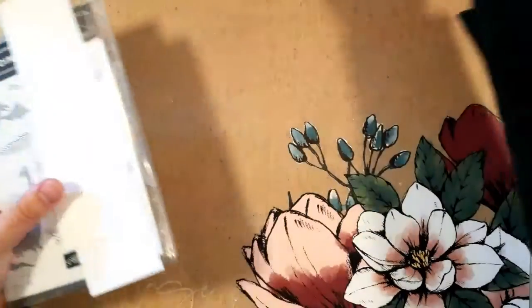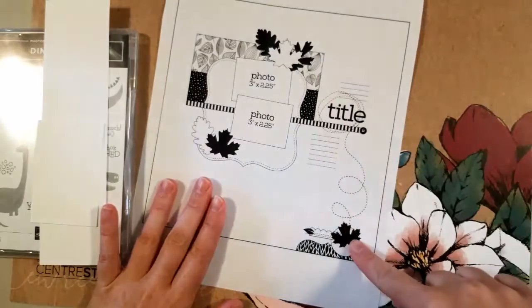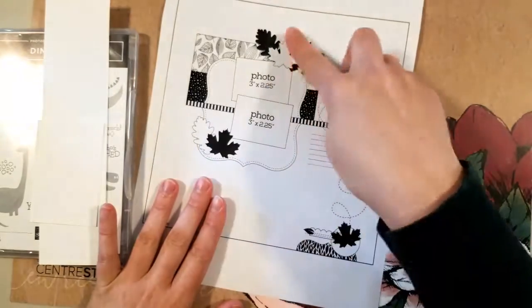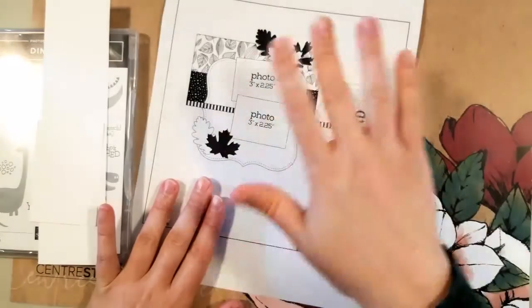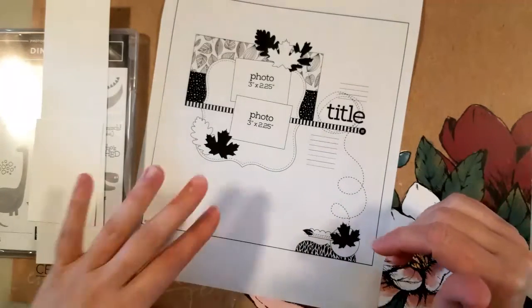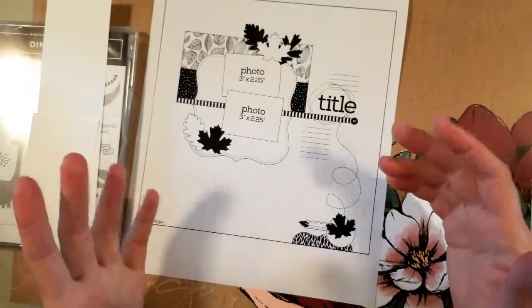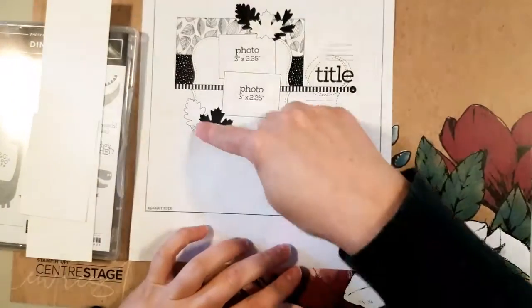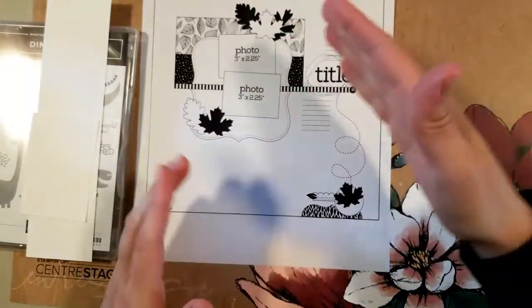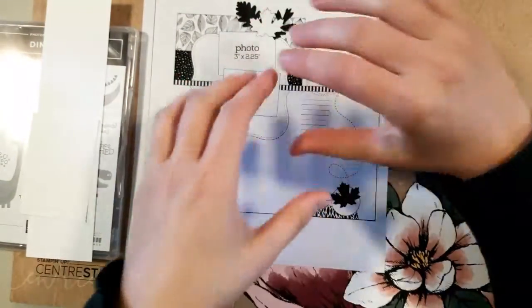If you're looking at the original sketch, there are some groupings of leaves on it. So I'm going to make sure that I have groupings in three spots. When we're designing scrapbook layouts, they always say the rule of threes, or odd numbers, is always best. It's more visually pleasing. And then there's the triangular rule. The idea of the triangle is that it focuses your eye into that center, which is where your photos are.